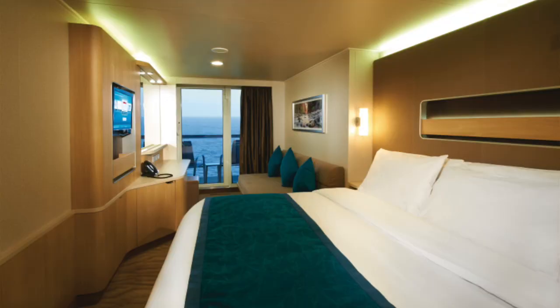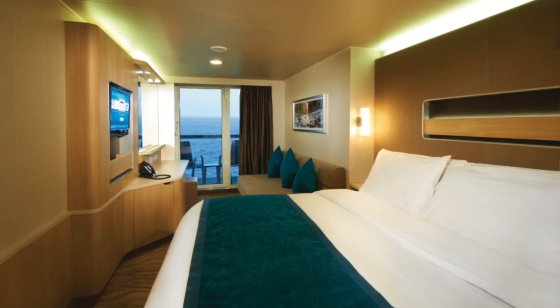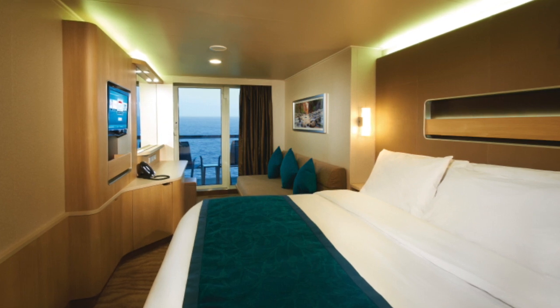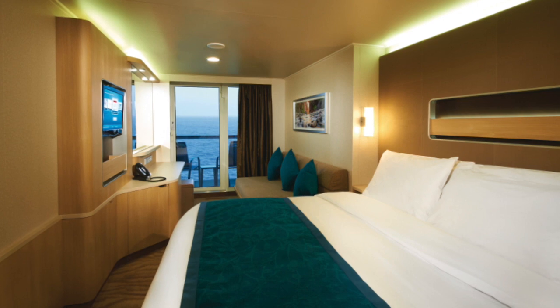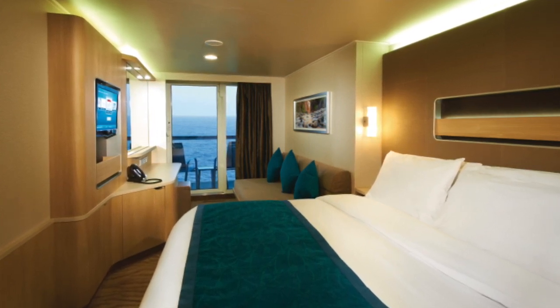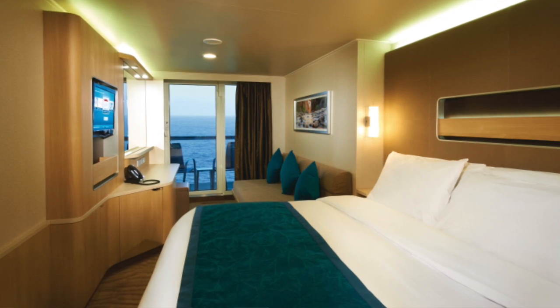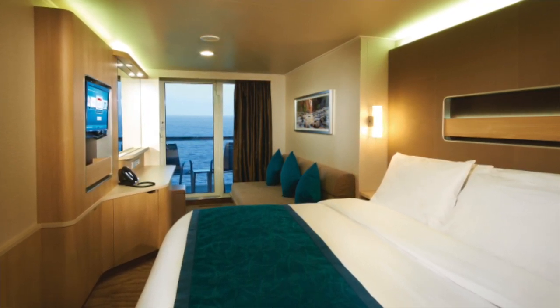Let's start with the balcony stateroom. They are about 300 square feet, including a 129 square foot balcony, and they have room for 2 to 4 guests. Right, and it includes a nice couch and floor-to-ceiling window. And you also get a bed that you can split into 2 twin beds. That's right. And it's just a very comfortable room.